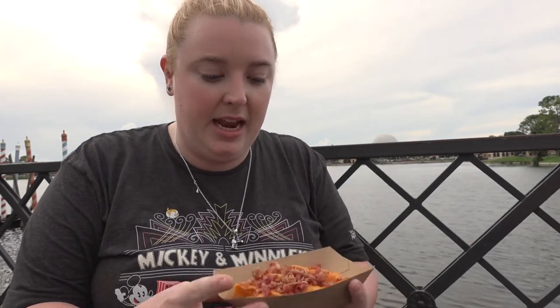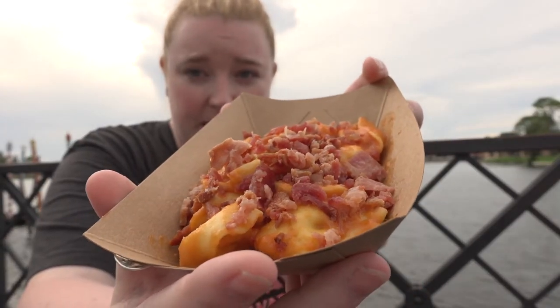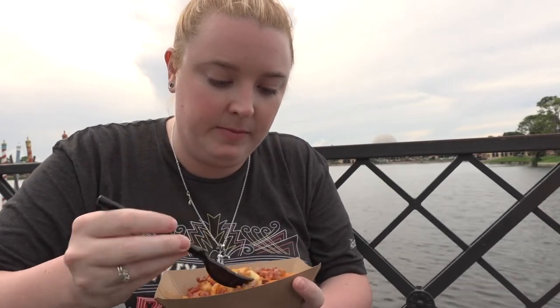So our next stop is Italy, and it's not very fancy. They have something called the La Classica, and it is a lot of cheeses in a tortellini. It's got crumbled bacon on it, but it's in a vodka sauce, and looks delicious. I mean, look at that. She just piled the bacon on top. So let's dig in. Look at that, a beautiful tortellini.